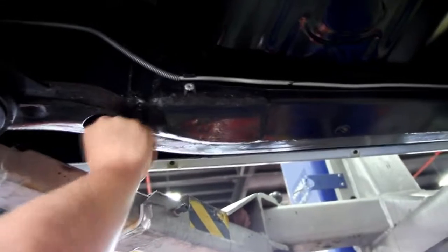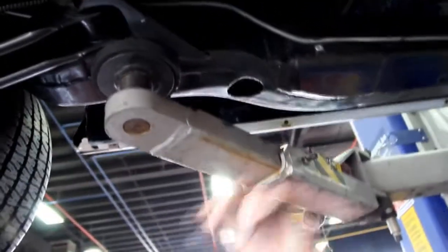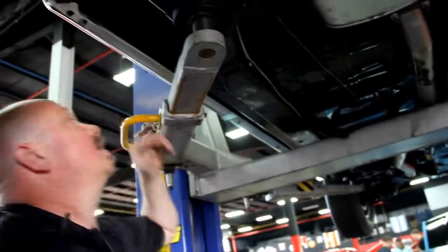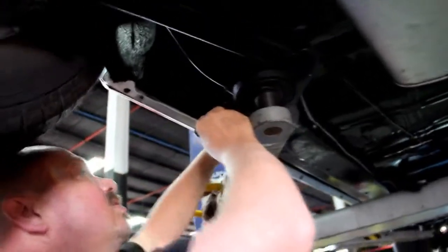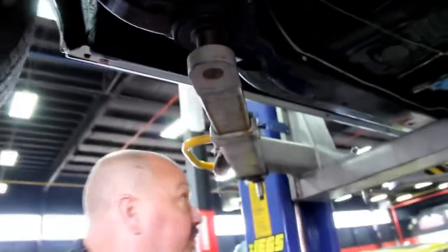Getting inside the frame and feeling around, this frame feels fine. There's not a thing wrong whatsoever. It's nice and clean inside. My feeling on it is that somebody reinforced this thing to make sure that she was in great shape. Let's look at that motor.